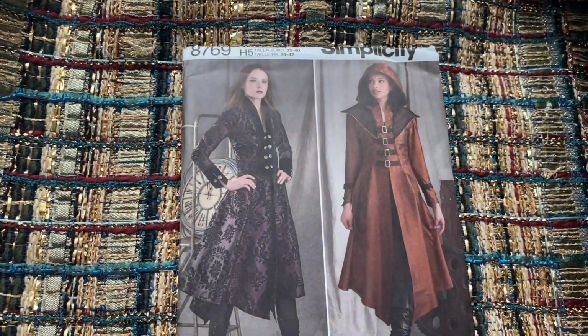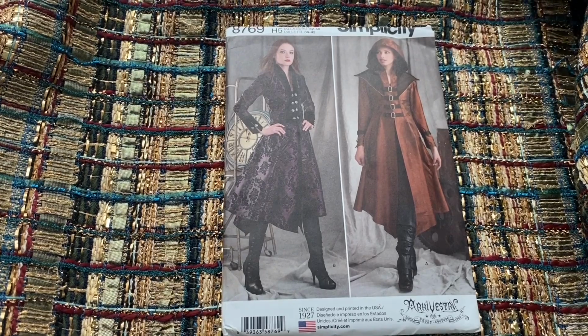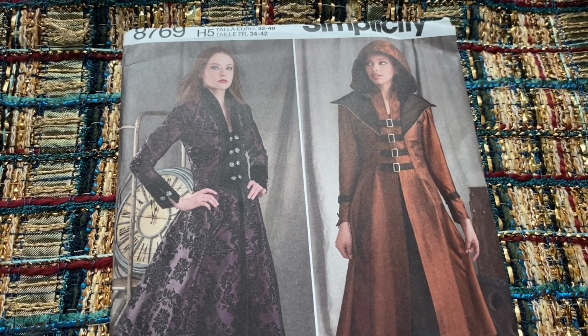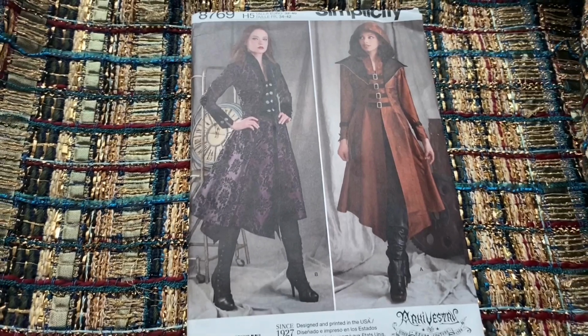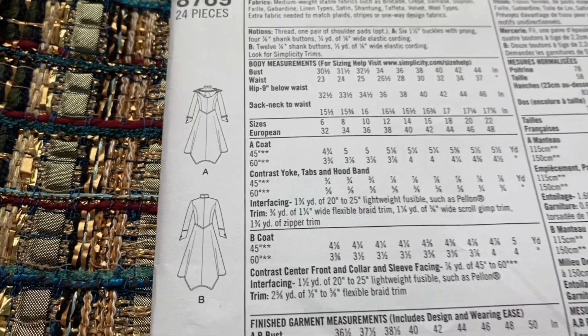This is a pirate one, so I guess I'll do it for a pirate movie. I haven't seen any of the pirate movies, so that's a bit random. Or maybe there's something steampunk that I've seen but I've forgotten I've seen. I don't know. Anyway, I actually think I would much prefer it just as a jacket rather than as a big long coat. So I might just mock up the bodice of it, if you get what I mean.